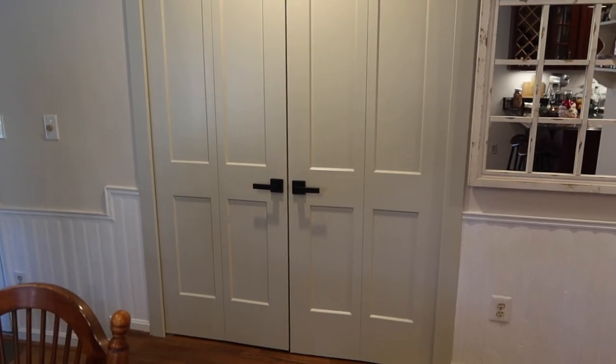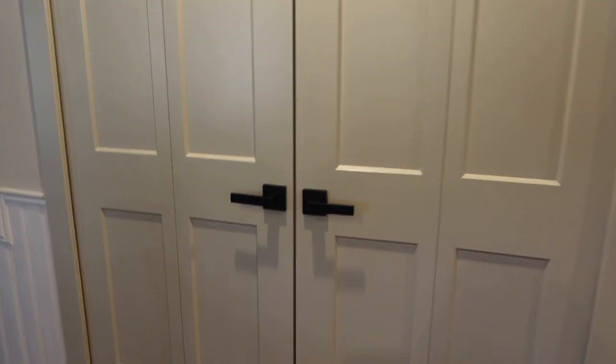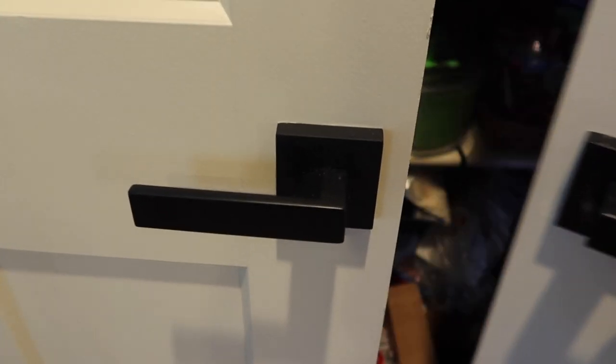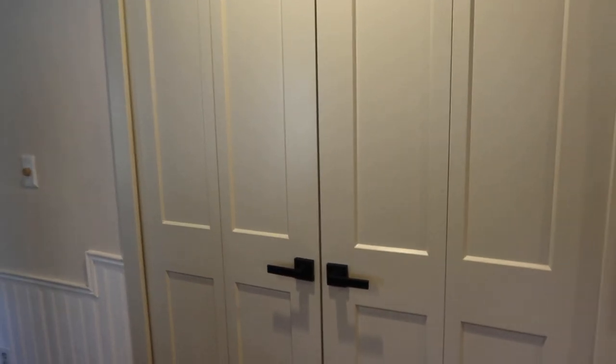But we did get new pantry doors here, more of that shaker look, and we also got new handles. Again, the black, beautiful, and they just fold open like that. You can see my incredibly messy big pantry here. But hey, it makes it much nicer to go into. But anyway, this makes me happy. This makes me so happy.